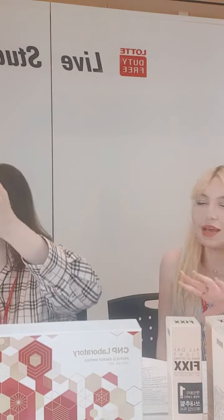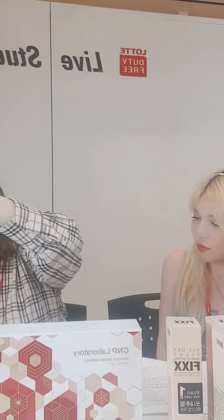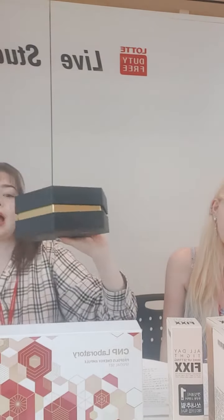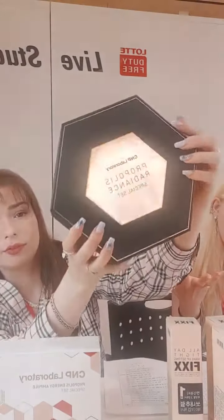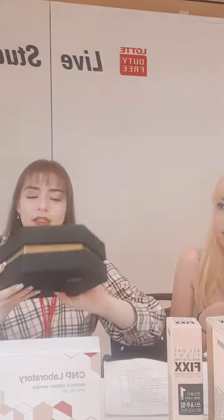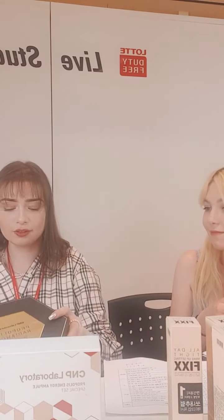Hello, friends. This is the one that we love the most. Look how sparkly and shiny over here. Also, the little details of the package. Look, the gold over here and also over here, more gold. Look at all of the details. She loves gold. You can tell that. I also love that.